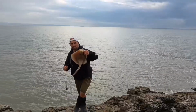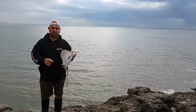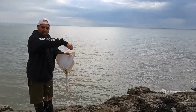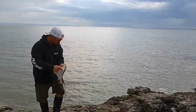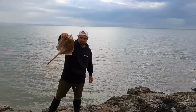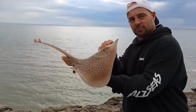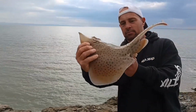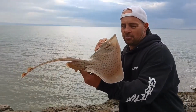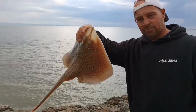There we go. First ray of the session. Target number 1 for Luke, complete. Hook in the lip, the circle. Lovely spotted ray. See that on there, Luke? Yeah. There we go. Perfect. Well, we're going to get some pictures now of Luke with his fish and get him back. Well done, mate.